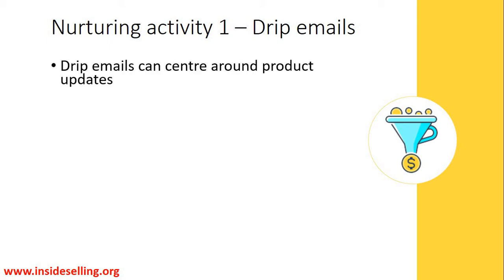One of the things that drip emails can definitely center around are product updates. These are usually designed by the product team and sent out by the product or marketing team. And this again is to make sure that the customer sees that the product is being maintained regularly, in addition to giving them an idea of any value-driven feature updates. The idea is that a customer having so many different features may not be using all those features, but maybe one of those drip emails will click for him and he'll say, hey, that's a great feature, tell me more about it.